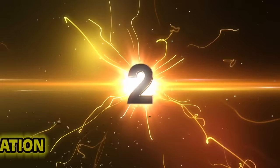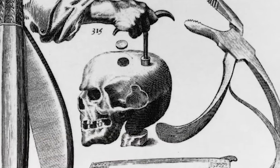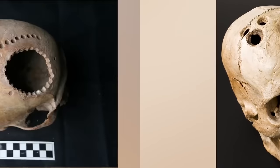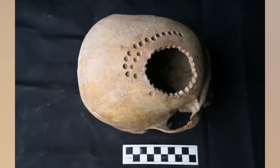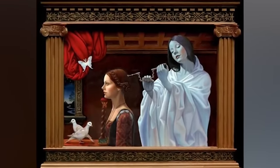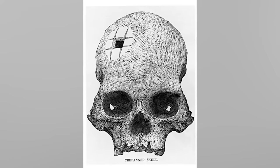At number 2, trepanation. Trepanation is the process of drilling or scraping a hole into the human skull. Yeah, I know, that doesn't really sound like fun in the slightest, but back in the olden days, people did it, and it was a relatively common body modification for some reason. This practice was done in all sorts of cultures throughout different periods of time. During the medieval ages into the Renaissance, trepanation was used to treat epilepsy and mental disorders. This practice also dates as far back as the Paleolithic period.